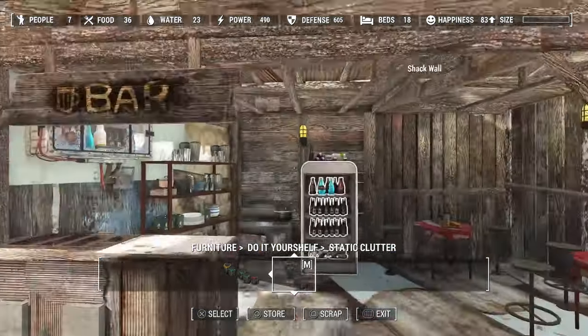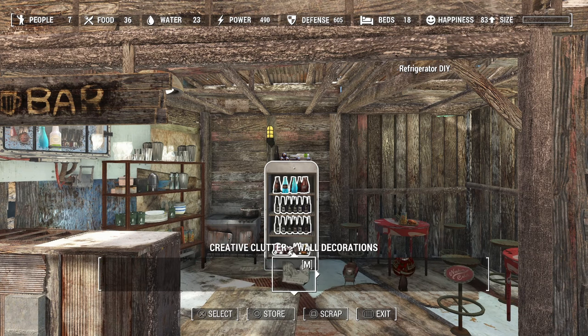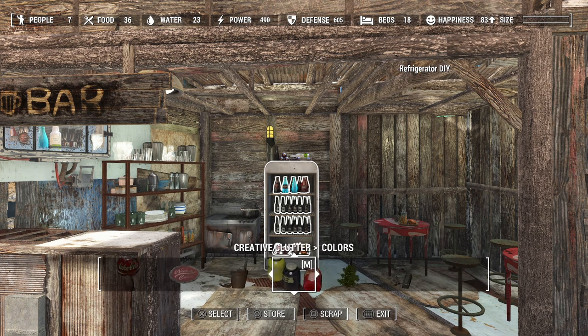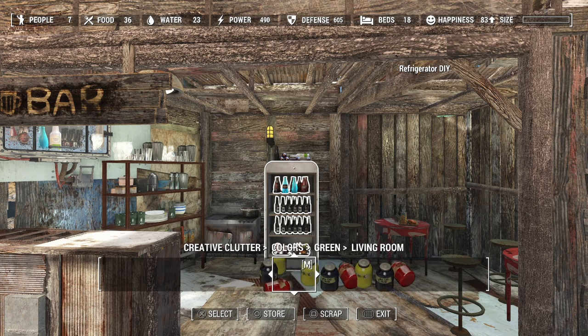Maybe some pots and pans. I think, is it Creative Clutter that has some that hang from a shelf? Or I mean hang, you know, hang on the wall. So it's probably in here. Or was it in the colors thing? Let's do green.